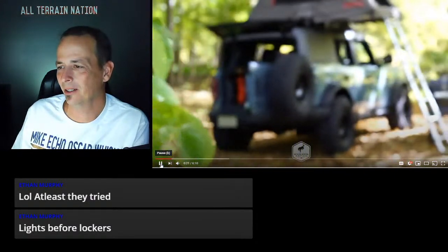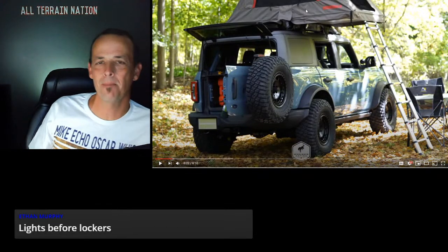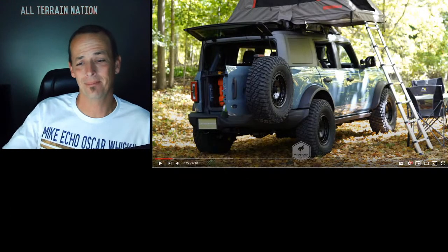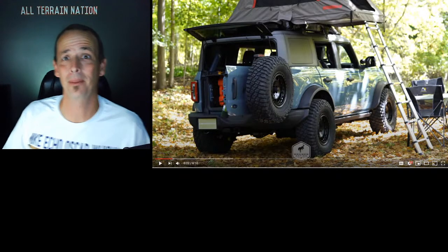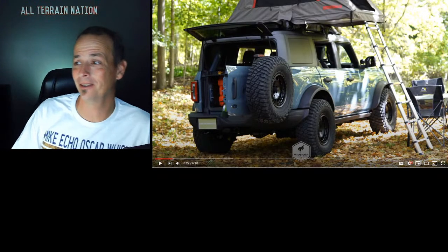Let's see. Come on, focus there. All right. Yakima tent. And Ford, the reason they did this, a lot of this you can buy in December, when it comes time to throw some money down on these things. You can finance all of this crap on your Ford with your monthly payment, if you so choose, finance a rooftop tent with your deal.